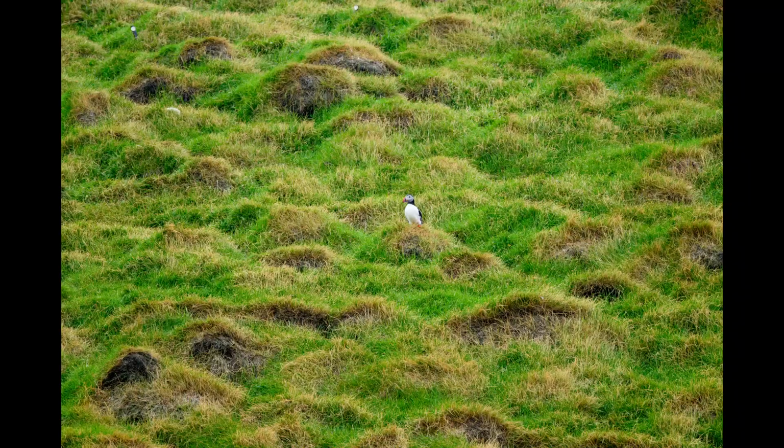Our first stop was the Westmann Islands, and Westmann Islands boasts the largest puffin colony in Europe, if not worldwide. Unfortunately, when we got to the location, this is what we saw. Very few puffins. In this case, this is just one. This was actually taken with the 100 to 400 and the 1.4 teleconverter, so it was at 560 millimeters. Just not much going on.